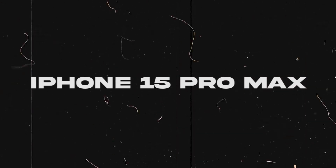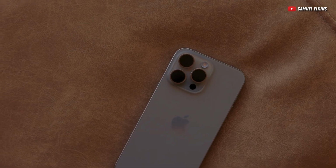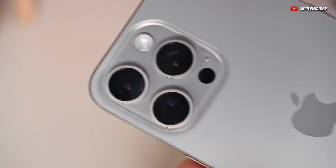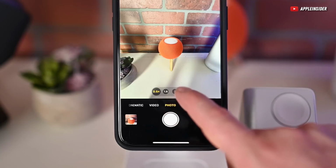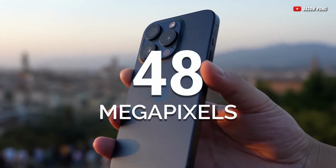Finally, let's talk about the iPhone 15 Pro Max. Apple has introduced a new 5x optical zoom on the Pro models thanks to a new tetraprism design. But come on, we all know it's the same periscope tech that Samsung and other companies have used for the past few years. But still, it is a leap forward for iPhone's zoom capabilities, offering cleaner close-up and more detail.